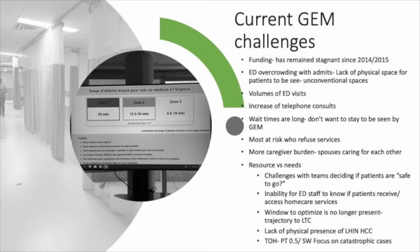The other challenge we have is that the ED is overcrowded with admits. There's less physical space to see people, and there's more unconventional spaces. So in the image on the left, my left, we have conference rooms that have been diverted to patient care areas. And this is a random hallway at the Civic emergency where my office is. They've put curtains there so we can have more non-conventional spaces to hold admitted patients because we're bursting at the seams.